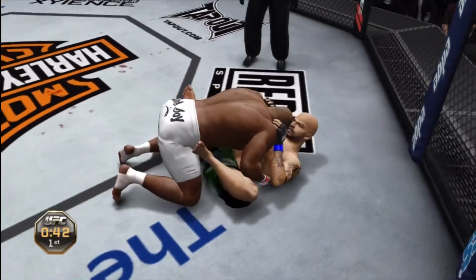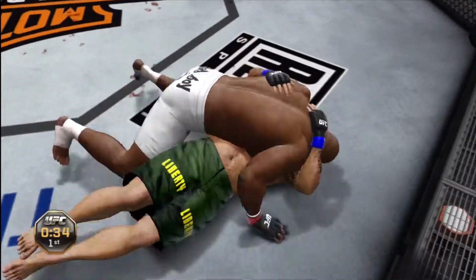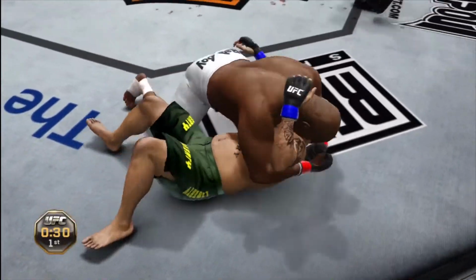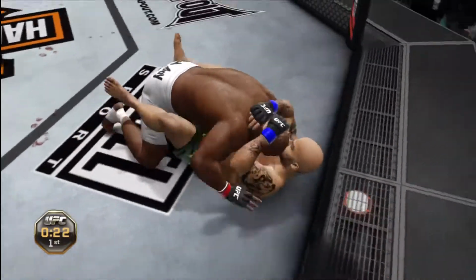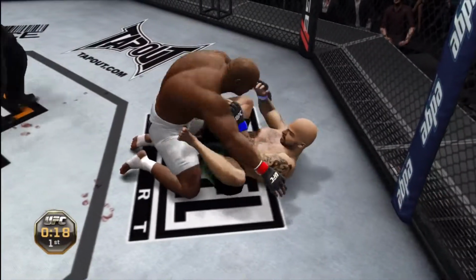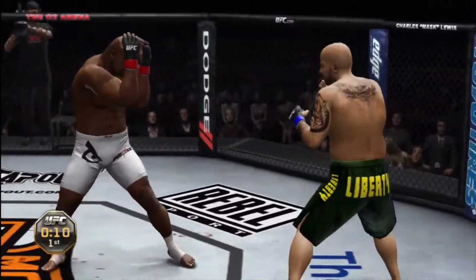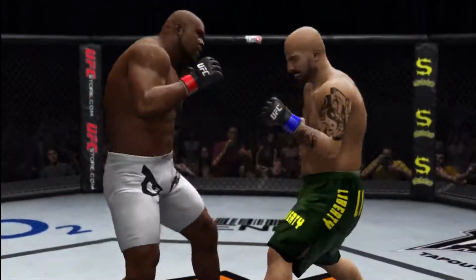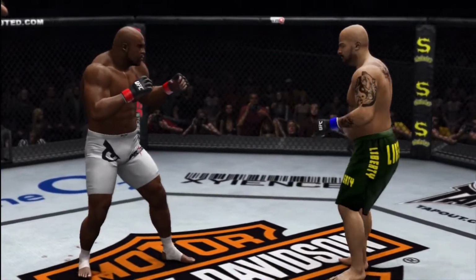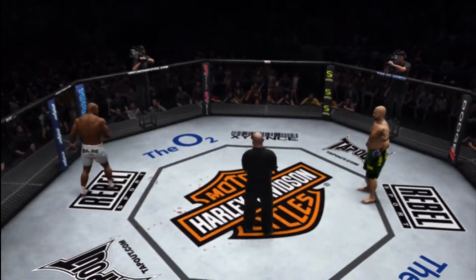45 seconds remains in the first round. Side control now. Body shot. He's staying on top of him, controlling the position. Full guard here. We got 20 seconds. Pushing his opponent away. Sapp is starting to gas, Mike. Fast hands, good battle inside. Round one is in the books. Both fighters seem content to keep this fight on the feet that round.